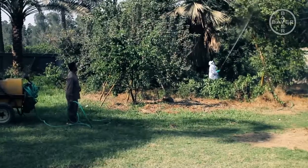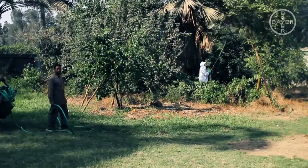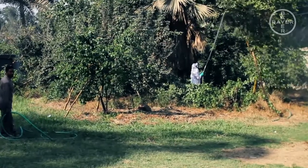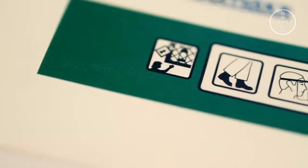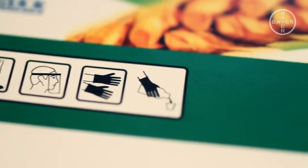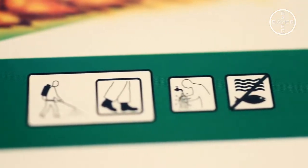This man is spraying a tree, which means he is working above his head. He is wearing a face mask, gloves, and a cap. It would have been better if he was wearing goggles to protect his eyes as well. Again, always follow the label instructions, which will explain the safety precautions which must be followed when working with pesticides.